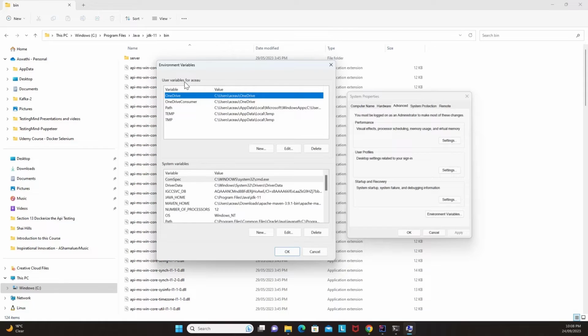This window is important for us so that our Java really gets recognized by our Windows. Now Java is a product of Oracle, and it used to be earlier within Sun Microsystems. Windows is an operating system which is different from Sun Microsystems or Oracle. That's the reason we have to set up this environment variable and system variables so that our machine recognizes Java.